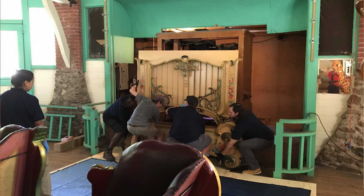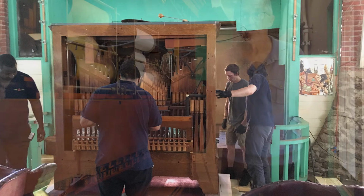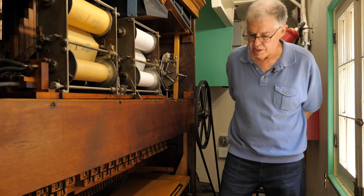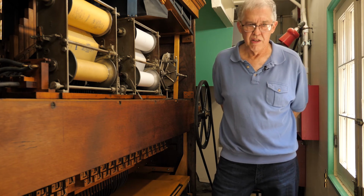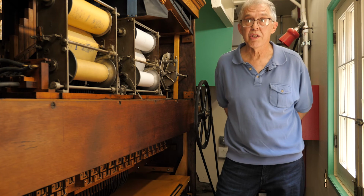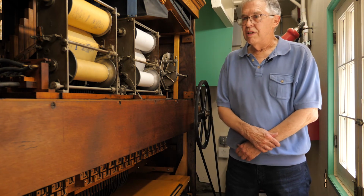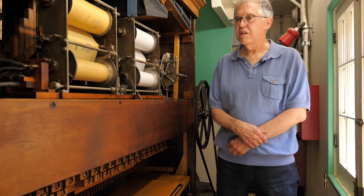I moved the organ a third time since I've been here, and that was in 2019. The organ house in which the organ sits had some major structural problems and required complete replacement. So I dismantled the organ and it went into storage in a warehouse of a local fine arts moving and storage company. And when the work on the organ house was completed in 2020, the organ was brought back and reinstalled here in hopes of operating for the 2020 summer season. But as you know, the COVID pandemic put an end to that. So the organ remained here, and by the time you watch this video, we'll have been playing for the 2021 season.